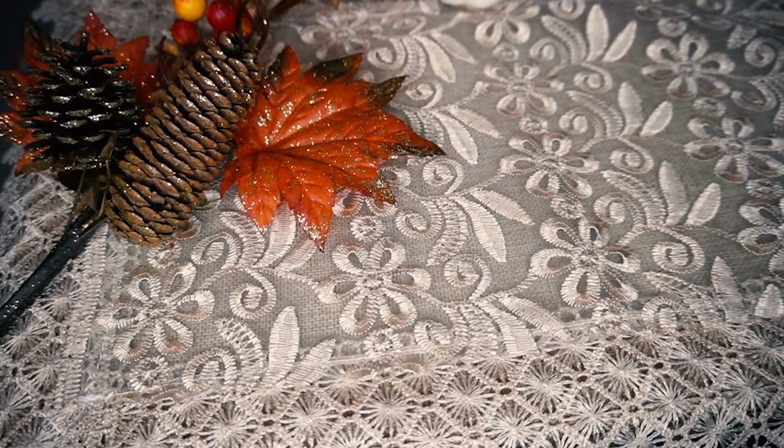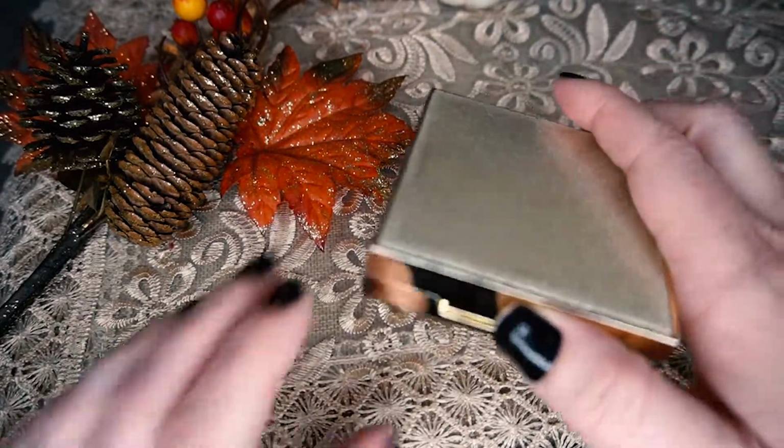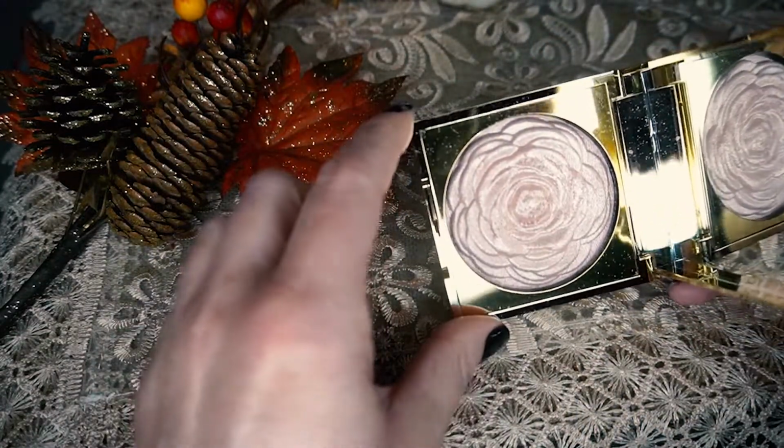A lot of my highlighters I haven't been wearing because I just have so many. I don't even know what I have anymore. Okay, so I have a little pile over here. Oh, you know what this is? This is Makeup Revolution, believe it or not. Isn't that nice packaging? And look inside. How beautiful is that?